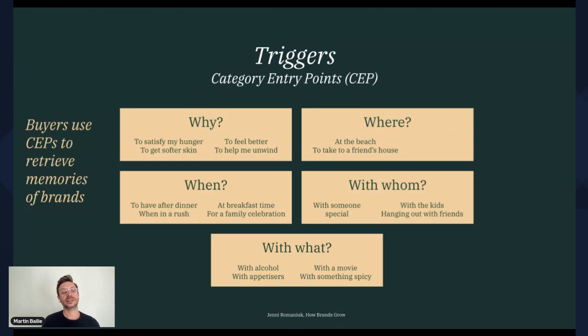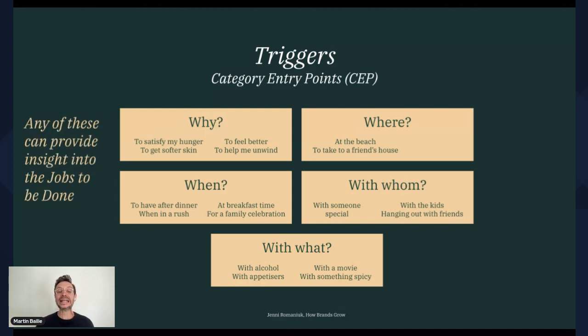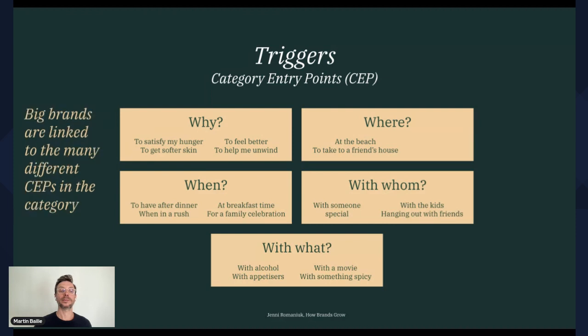Now, what's quite interesting here is that we always use these associations. I'm in a movie, I want some popcorn, to retrieve these memories of brands. And we'll retrieve these memories of other things like, oh, remember we were in the movies last time we watched James Bond. It doesn't have to be a brand, obviously, but this is how memory structures work. Any of these entry points into a brand or entry points into a memory could be insightful for a job, getting a job done.